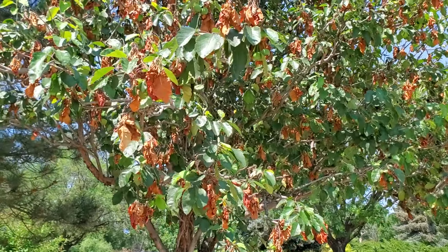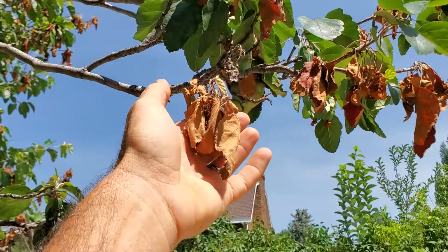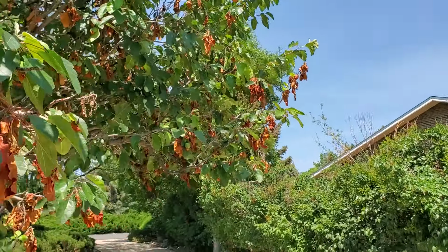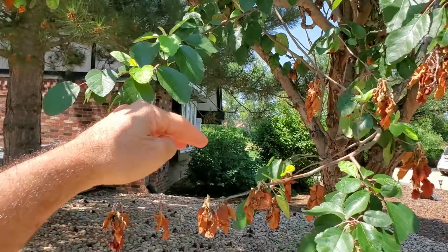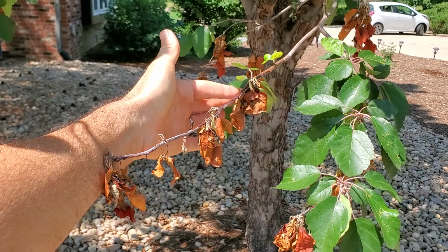And yeah, it's not a good scenario to be in if you're a tree owner. So this is the first sign right here, and as that blight makes more progress into the tree, it'll become systemic, as we might call it. That means it gets into the vascular system of the tree.